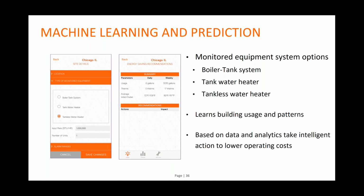But when you use the Intellibot, the robot that can go behind anybody's boiler or water heater, we can count cycles, temperature rates, flow rates, crunch all that, and give you meaningful information, meaningful data. And I think you had that slide that showed how you can connect it to a boiler.